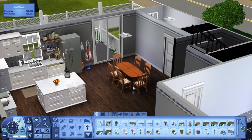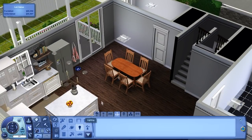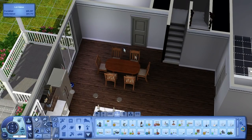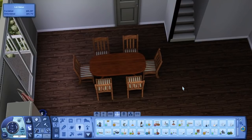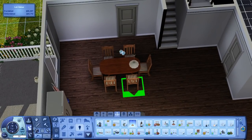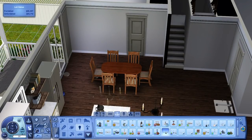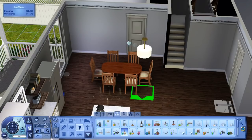So I think we're going to go in and actually choose a light. I always like putting lights right above my dining tables. I just feel like most houses are like that anyways. Most places are like that. And this is very classic over a kitchen table, that's what it reminds me of. I also like to go in and put chandeliers, but since we already have a chandelier like that, I don't want to use it again.